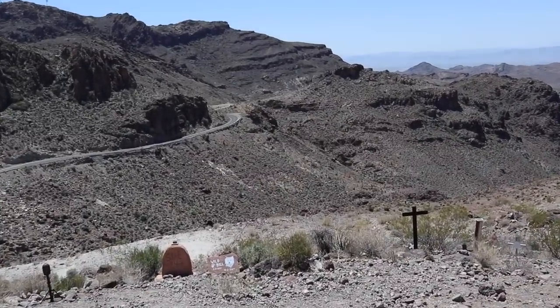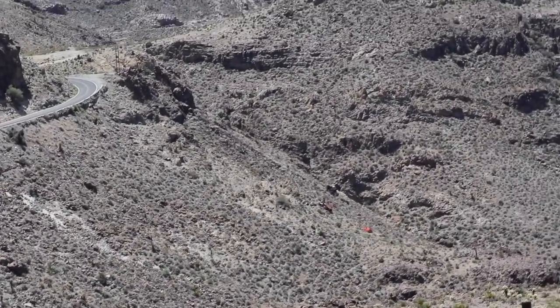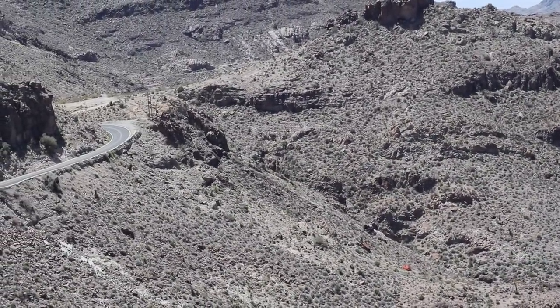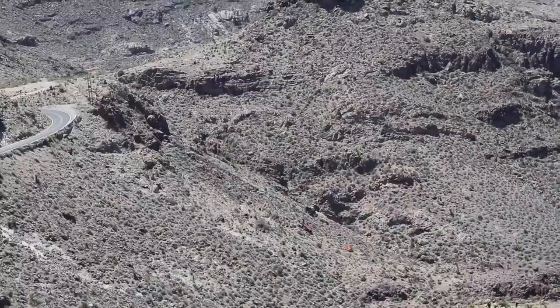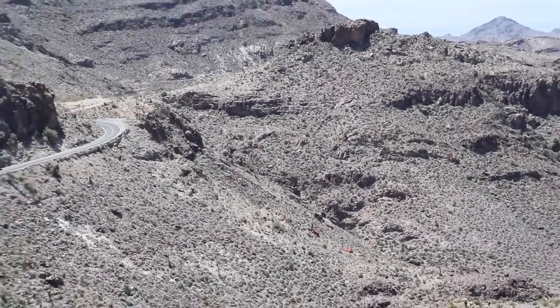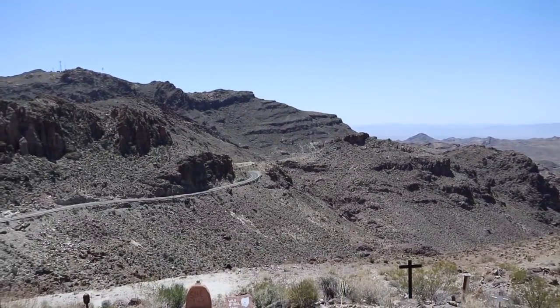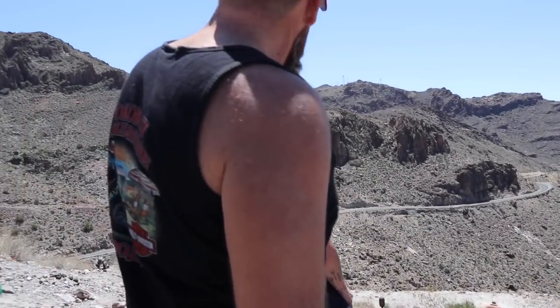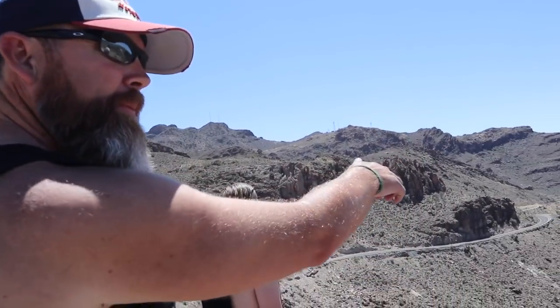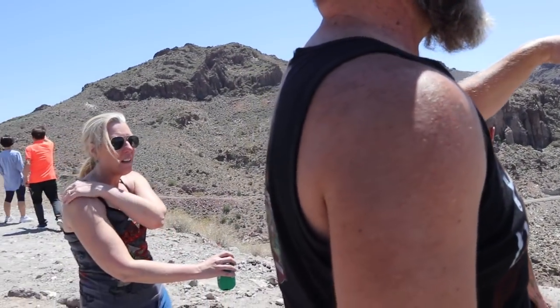That didn't make that curve. You see that? And you can kind of make out on the hill right there the original Buell trail. General Buell, back in the 1850s, used to use camels. This is his original trail from Kingman down to Oatman, out to Fort Mojave. That's the original trail right there?